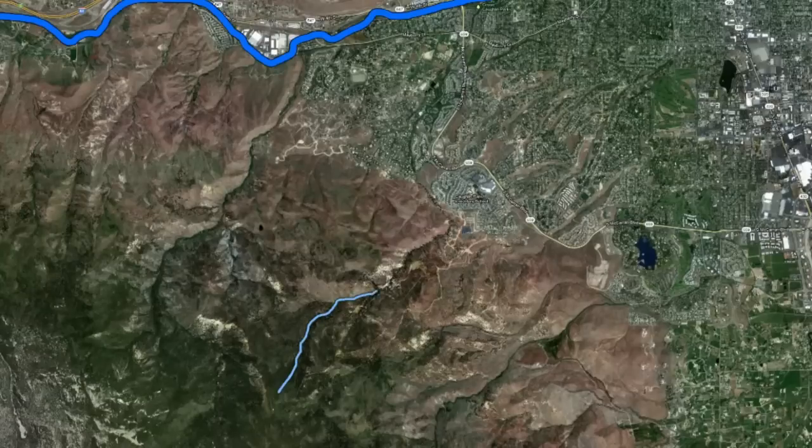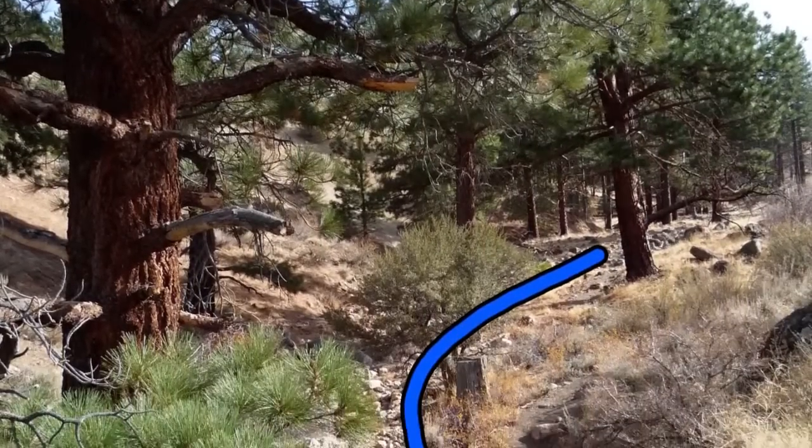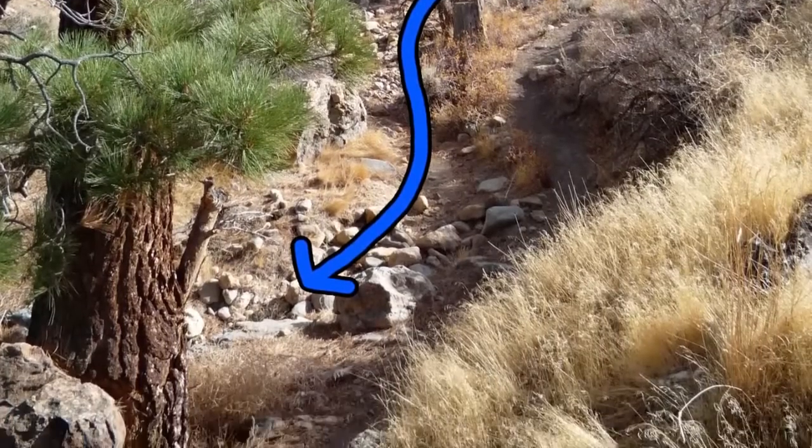Alum Creek flows from the mountains to the Truckee River. Alum's initial source of water is precipitation and snowmelt in the mountains above it. The blue arrow shows where Alum Creek flows seasonally.